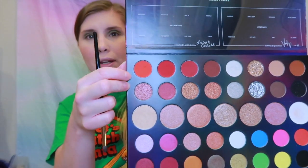Okay, I think what I want to try to do, let's try to make some bulbs. So I'm going to take the smallest brush tip that I have, a pencil-esque brush. This is my BH Cosmetics 10. This is from the Rose Gold collection, I think, so it doesn't tell me exactly what it's called. But I'm going to take a bright red. I'm going to take Daring, which is this brightest red up here.